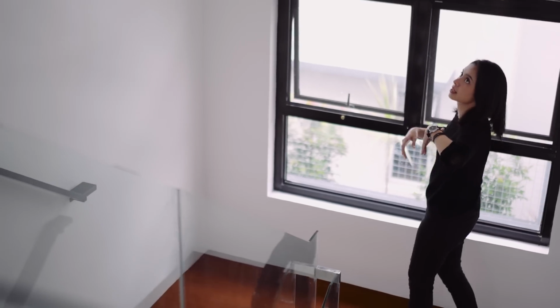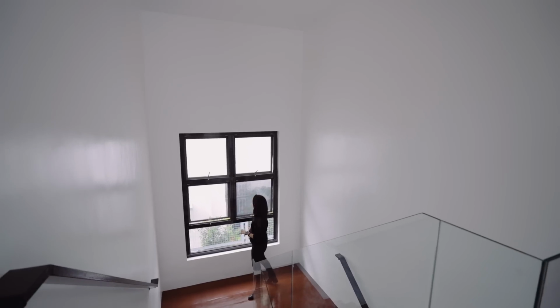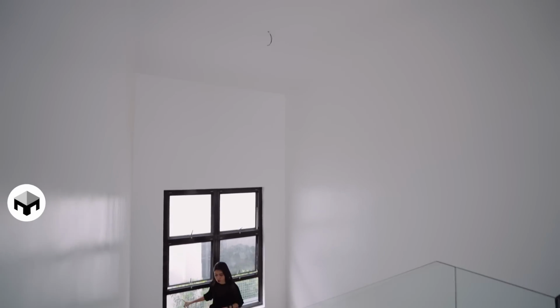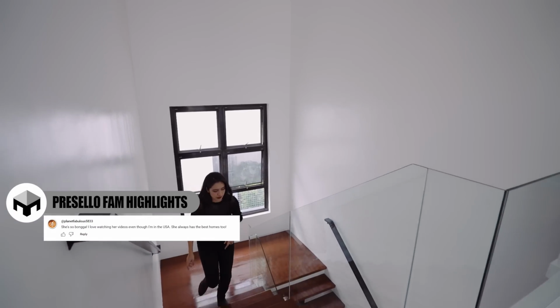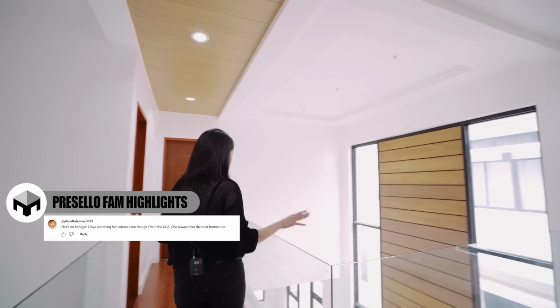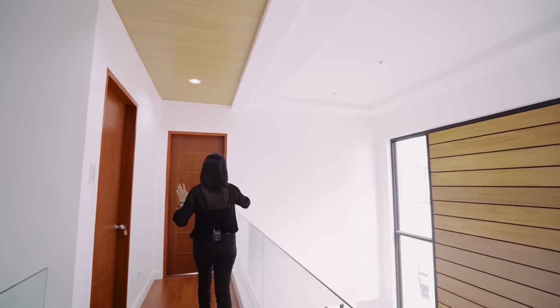So your stairwell has really high ceilings, may abang na rin for a chandelier, and then you have windows here that you can open up, tas meron na rin siyang kasamang screen. Okay, so second floor landing, and you have a lot of space. So this is basically your family area, but we'll check that out later. Ito muna yung tignan natin.